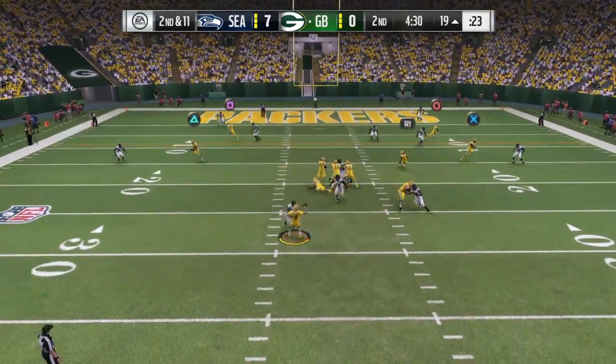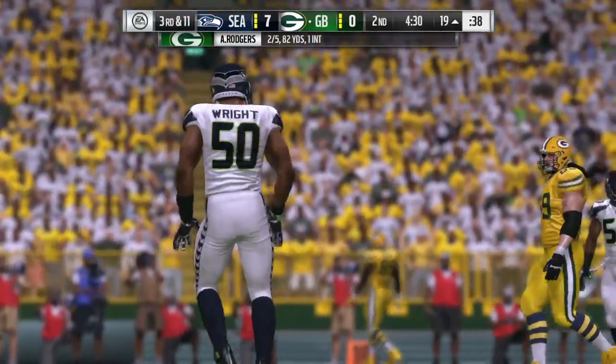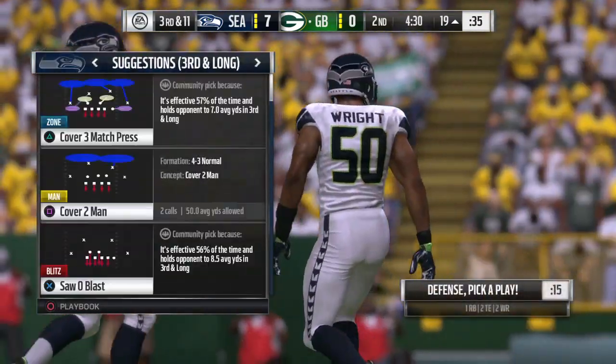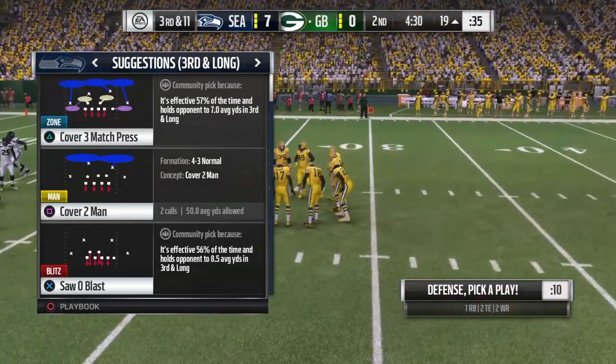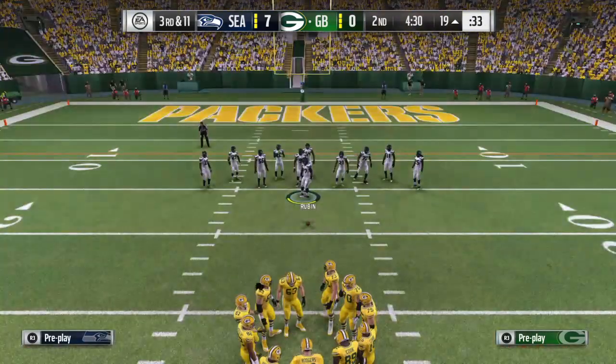On 2nd down, here's Rodgers. Oh, the ball comes out on the hit, but they'll say it's incomplete. Not too many things get to a quarterback of this magnitude, but I think it's safe to say that pressure can get to any quarterback. Now, he's obviously a great franchise quarterback, but felt the pressure, threw it incomplete.